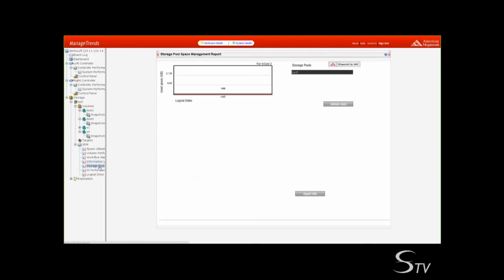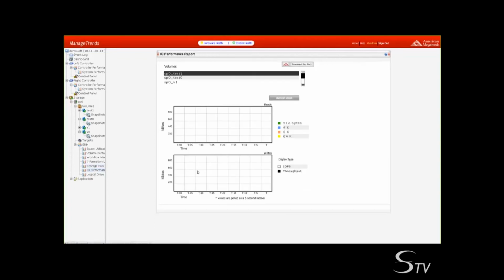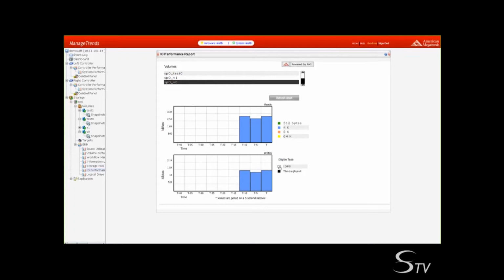We do have storage pool space management. This just gives you an overview of how much space is used within your storage pool. I/O performance. We can actually see IOPS or throughput within a particular volume. As I said before, we're running 4K blocks on the V0, 67% reads. As you can see on the top chart, this is the reads in the throughput mode. And we can see the writes down below. If we selected IOPS, it'll merely change the left-hand side to show you the I/O that's actually running within that volume on a particular time.